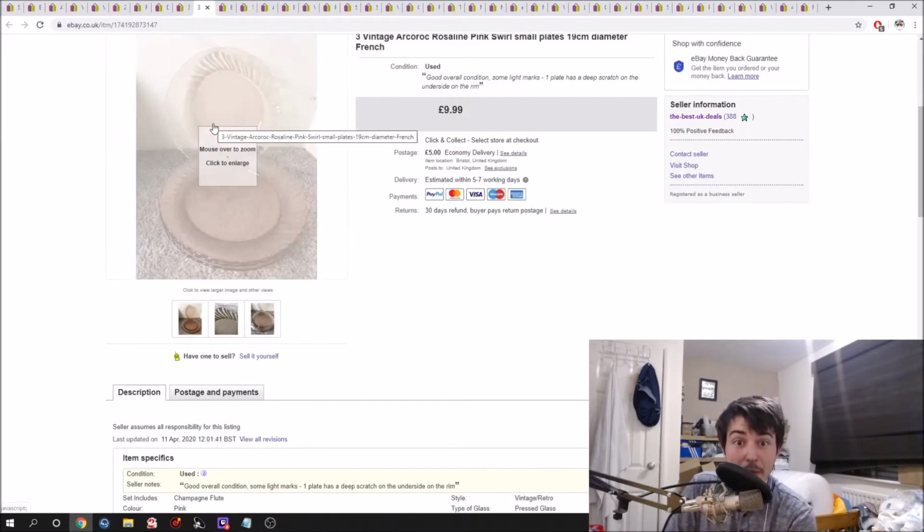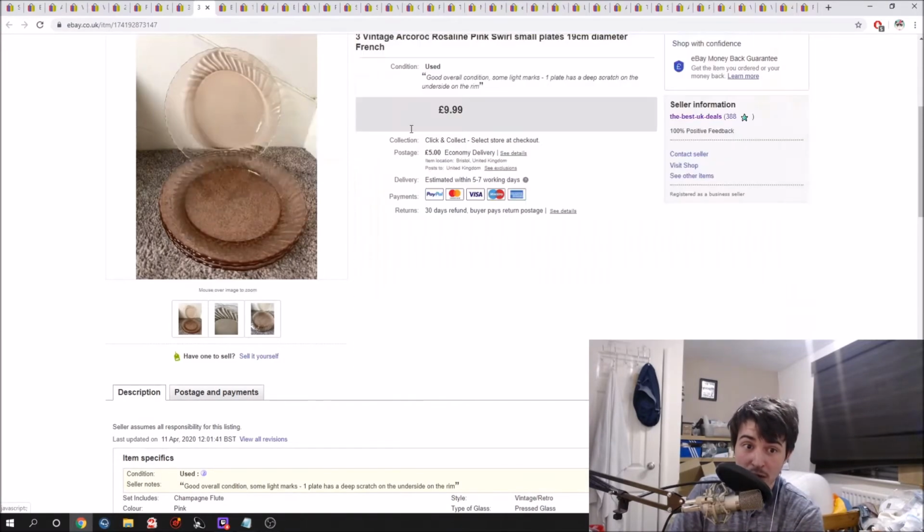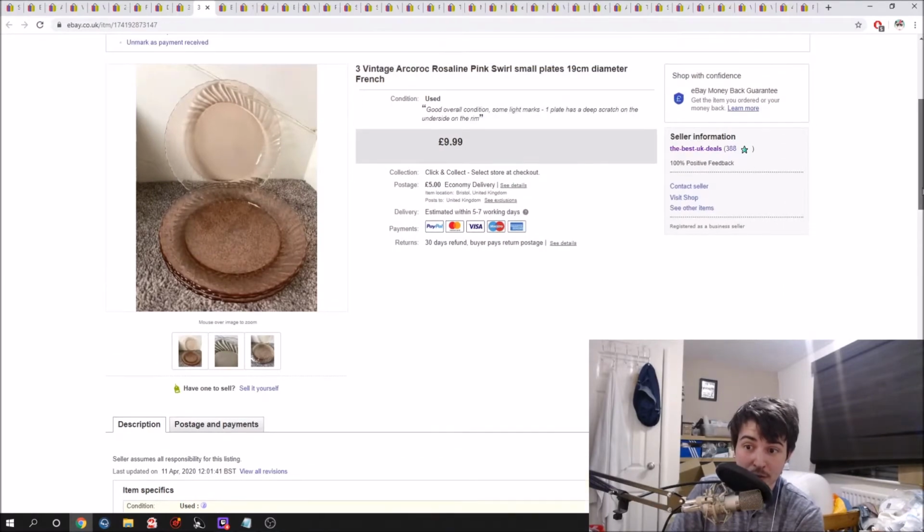This came from a big bundle of stuff I got from the charity shop. It was £1.50 for everything you see from this pink swirl collection. It's by my new favourite brand to buy, Akarok. I was slaughtering the name, I don't know, but it's that there. It's Rosaline pink swirl small plates. It was 3 of them, and I got £14 for them, which I think is pretty good.